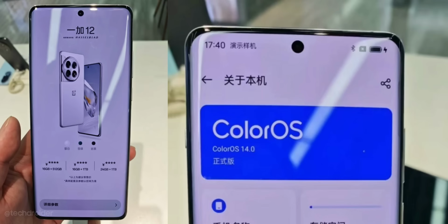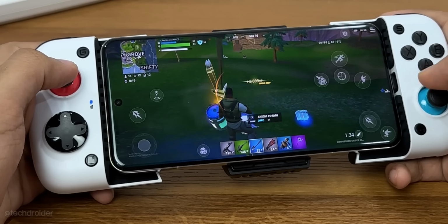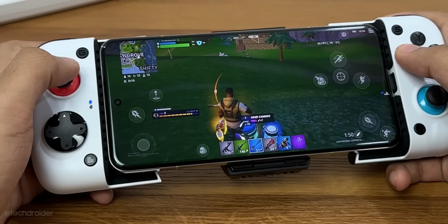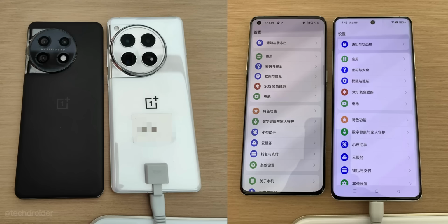This is a 6.82-inch Quad HD Plus panel powered by the Oppo P1 display chip and features 4500 nits of max brightness for HDR content, and can be seen in these images even in indoor conditions. That display is looking a lot brighter than the one sitting on the left.